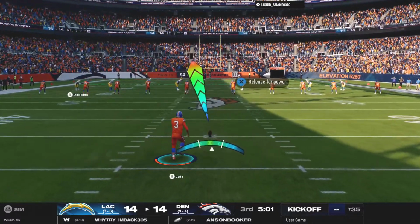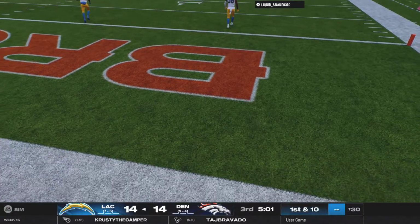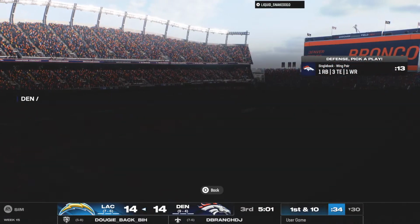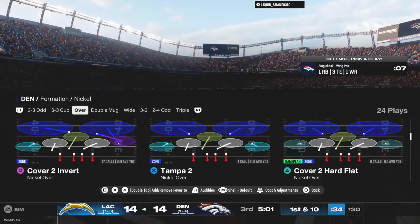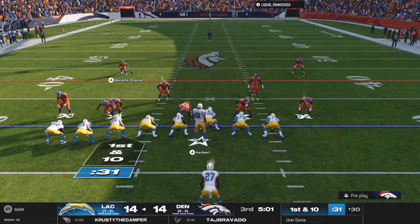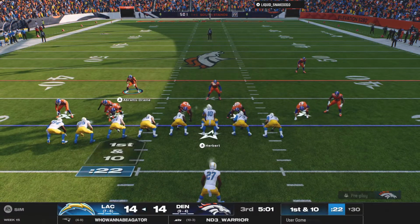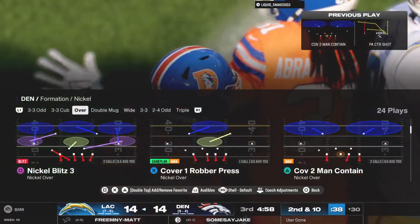We are all square, 14 apiece the score as this one's away. And no chance to return this one through the end zone for a touchback. Three tight ends in the game to start the drive. On first down, Herbert. A hit as he throws there. It's going to wind up incomplete.